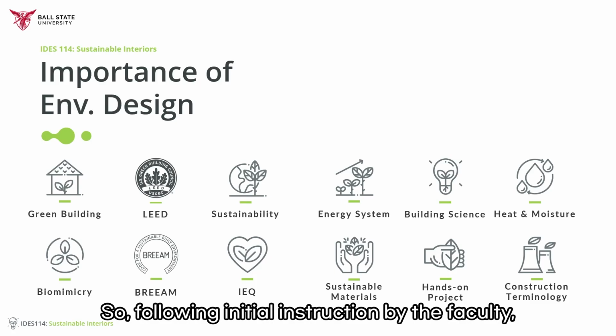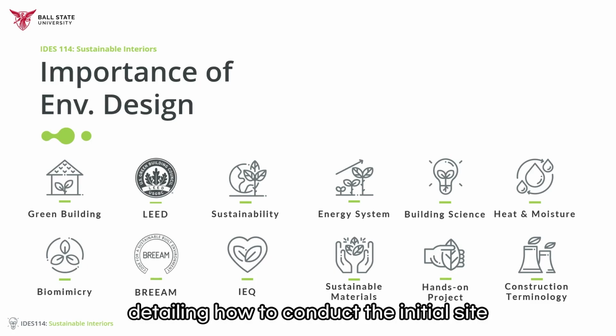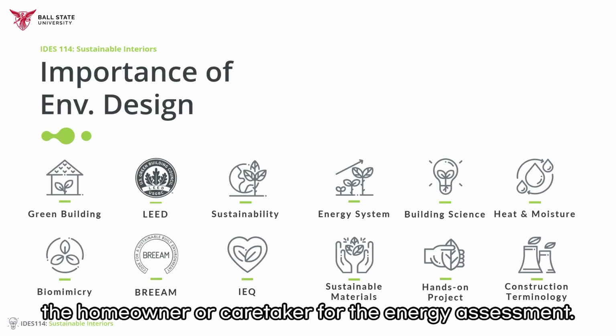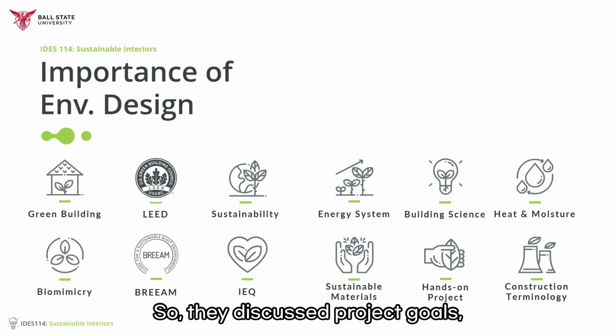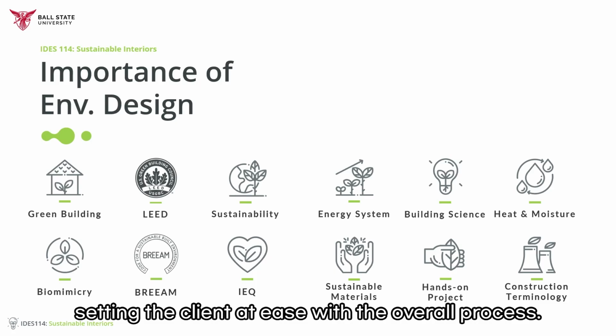So following initial instruction by the faculty, each student team can develop a plan detailing how to conduct the initial site visit to its home. So these visits prepare the homeowner or caretaker for the energy assessment. They discuss project goals, energy testing procedures, and strategies, setting the client at ease with the overall process.